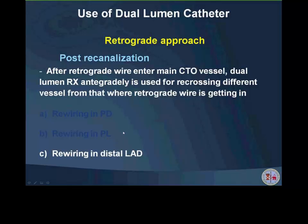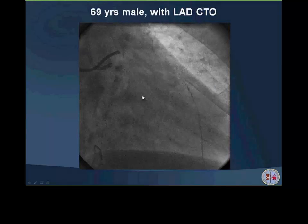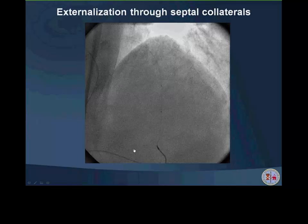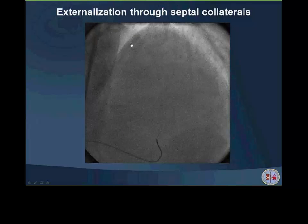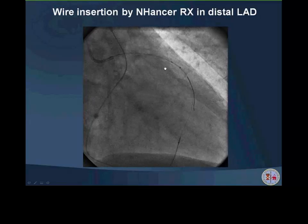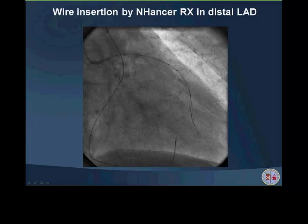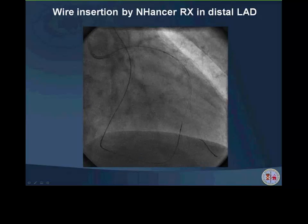Another case which does not really involve the right coronary artery but the LAD. This is a case where basically we are rewiring the LAD and the diagonal, and once again we see a retrograde approach, this time taken from the right to the LAD. Of course, as usual, we externalize the wiring. We are able to advance a balloon to open the main proximal part of the LAD, and then by the use of the dual lumen catheter, once again we are able to get the LAD. This is a very important issue.